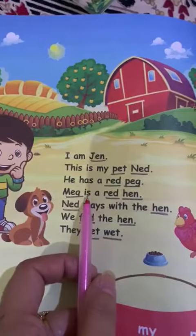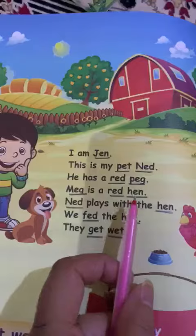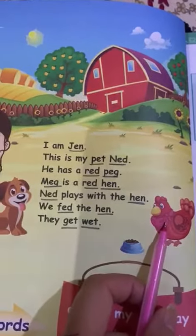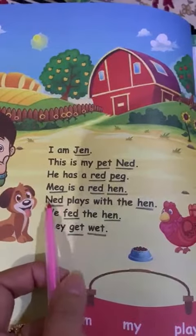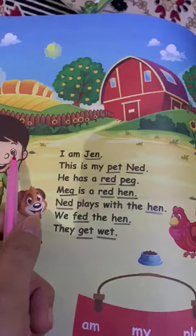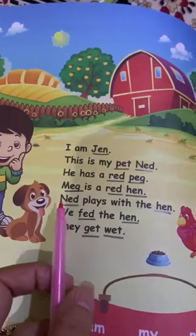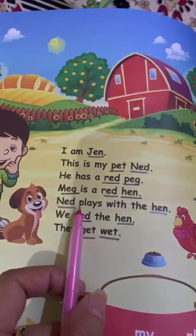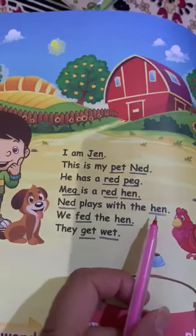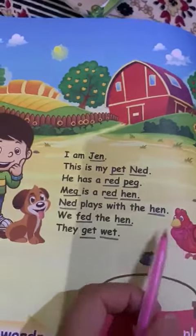Meg is a red hen. Meg is a red hen, full stop. Ned is the name of this pet dog, right? Ned plays with the hen. Ned plays with the hen.